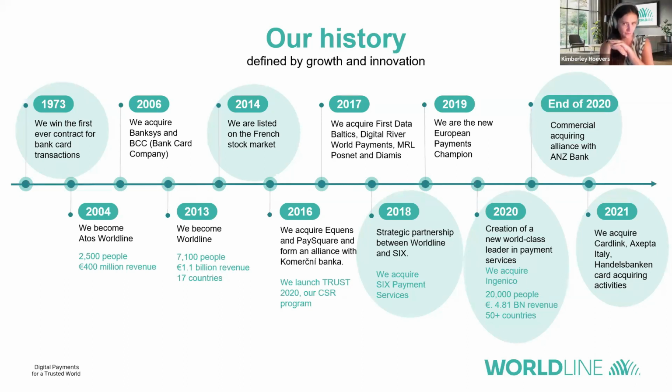visibility throughout Europe. And in 2020, we did our biggest acquisition of all times. That's where we bought the Ingenico Group, which can also ring a bell on your end because they are very big in e-commerce solutions as well as physical payment terminals. Then at the end of the year, we started a commercial acquiring alliance with the ANZ Bank, which is for Australia and New Zealand. And then in 2021, we bought similar companies like Cardlink, Accepta in Italy, and Handelsbanken.